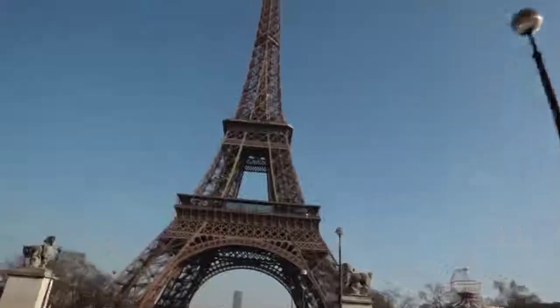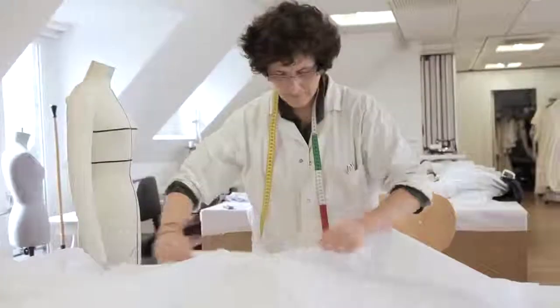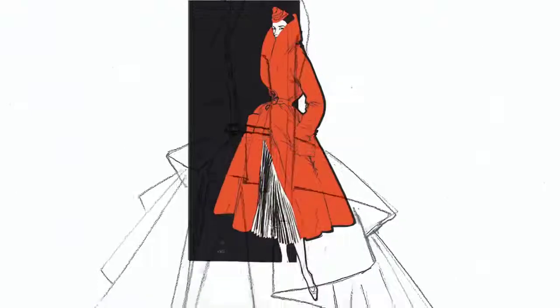Paris, Avenue Montaigne, the heart of the Christian Dior Haute Couture ateliers. Here in the hands of the toiliste, who is responsible for making the muslin, the designer's sketches will take shape.